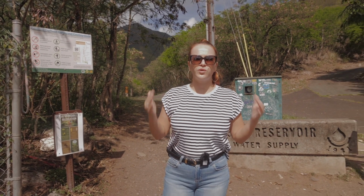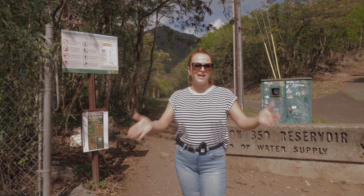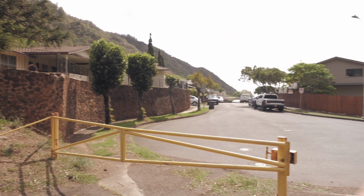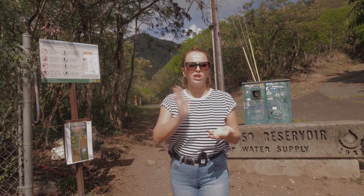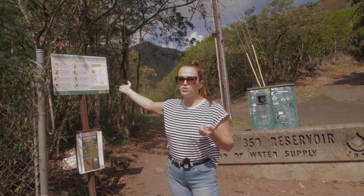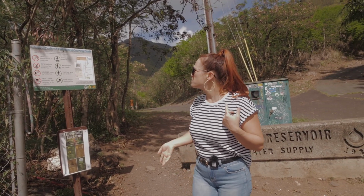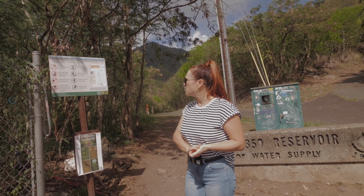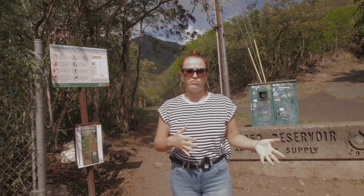We're at the beginning of Kuliouou Trail. It is located in the residential area right at the dead end, and there is a roundabout. So make sure you unload really fast. The locals here complain about tourists all the time, making noise and blocking driveways. Right here at the beginning, you can see the notices: do not use private houses for restrooms, do not loiter, don't make noise, and don't block hydrants or private driveways.